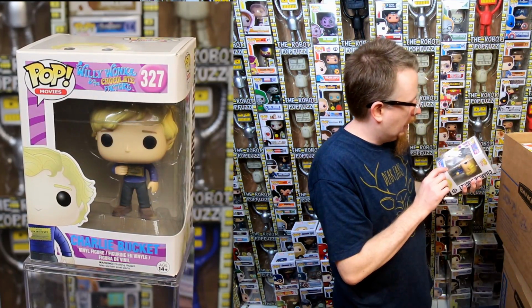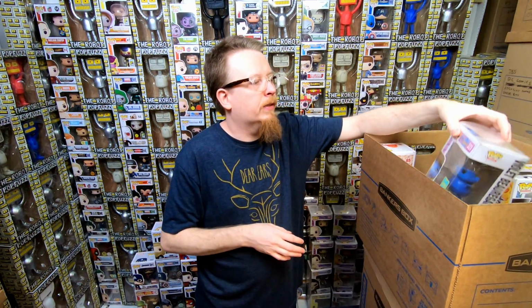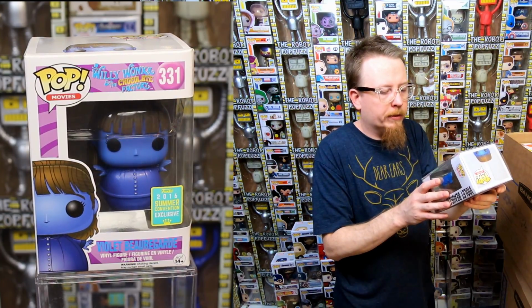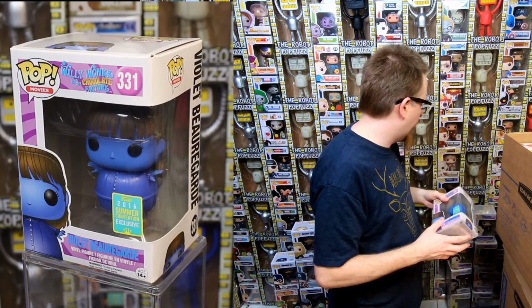That one, I think I have that one. Again, I'm going to have to double check some of these because I know I'm missing 1, maybe 2. I just forget which one. Okay, and then we have Violet Beauregard. It's a 2016 San Diego Comic-Con exclusive. This one I do have, so that one will be for sale.